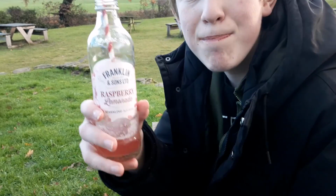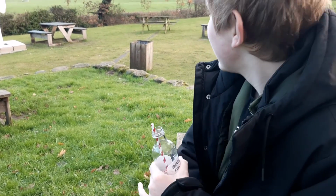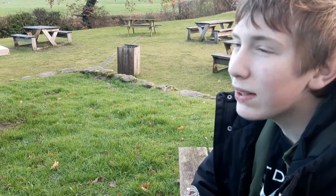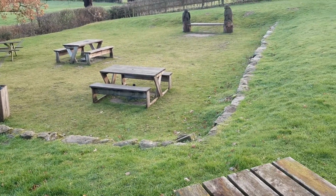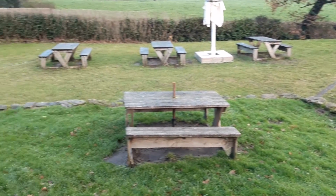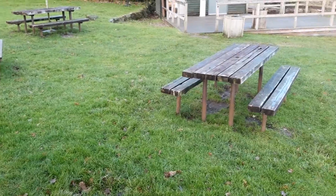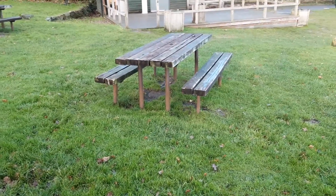Well, here we are at the cafe. The cafe's really good. It's this amazing raspberry lemonade. Got a nice view out onto the green pastures. And of course to your left is the hill with the castle on it. Also you have the gate there. It's cool.